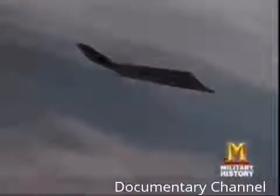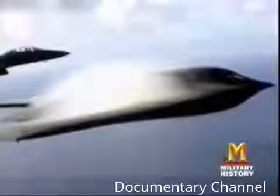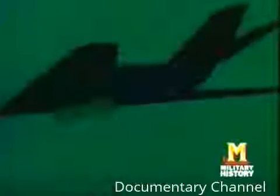Both the F-117 and the B-2 reach top speeds of about 650 miles per hour, just shy of Mach 1. Neither carries guns or air-to-air missiles. They depend on stealth for survival, not speed or weapons. Both planes showcase stealth technology's role as a force multiplier.